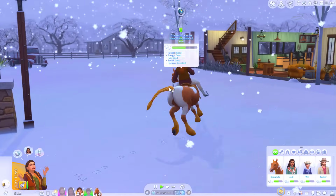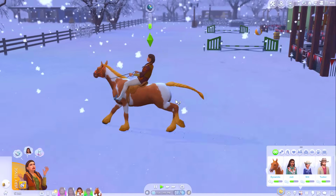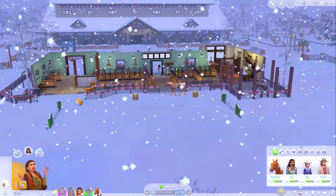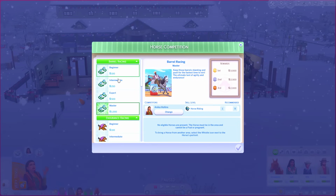God, he is quite aggressive, isn't he? Fucking hell. Will you chill the fuck out? Stop doing that. He's such a badly behaved horse. Right, now practice your barrels. Barrels is going to be our key. If I have a look at the competitions... Yeah, if we just really focus on barrel racing, we could end up making big money every day.